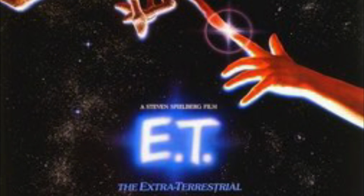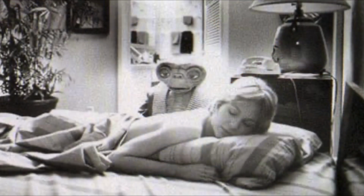That one deleted scene was shown after E.T. heals Elliot. E.T. begins to wear a bathrobe and walk over to Elliot's mom while she's sleeping. E.T. would have placed Reese's Pieces on her pillows and walked away. That deleted scene was a strange one, and it fell into obscurity until 2012.